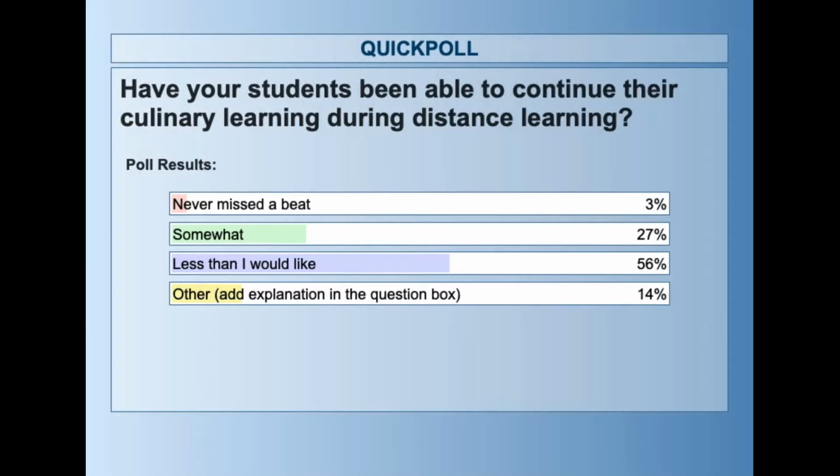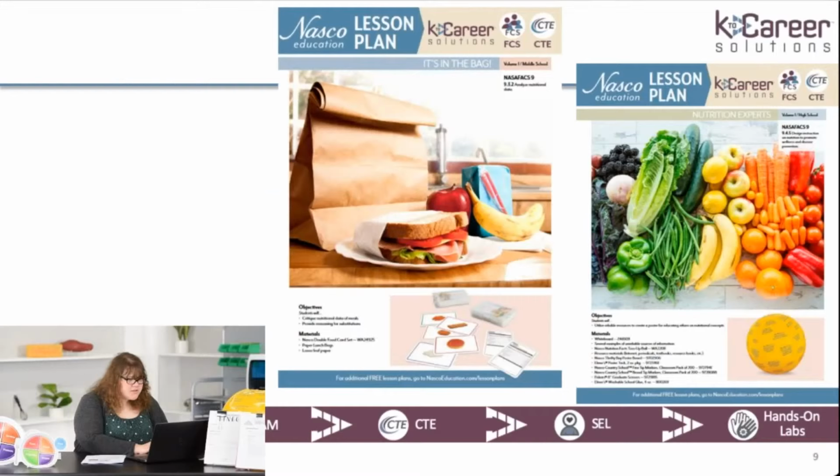Some of the ideas that people had, and we have quite a few, which is great, is somebody was asking, what ideas do you have for including nutrition into a 6th grade math lesson? We are definitely going to be talking about that. That's great for our It's in the Bag lessons, which we're going to be talking about, and I'll make sure I highlight the math portion of what we're doing to connect to that. And thank you, Dave, for that question.